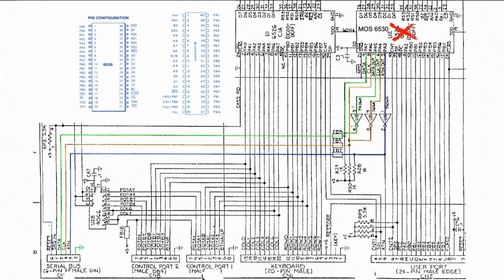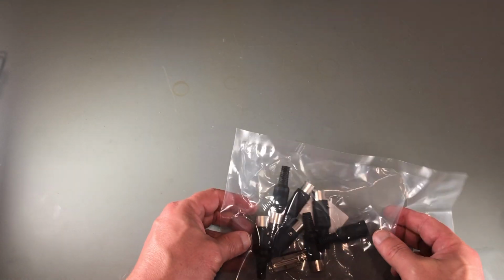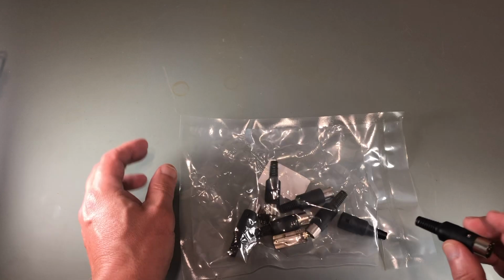On the KIM-1, the 6530-003's I/O pins are all exposed on the KIM-1's application connector. So all I need to do is build a simple breadboard with a 7406 and an IEC connector on it. I'll connect PA3 through PA7 from the KIM-1's application connector to inputs on the 7406, and I'll connect the outputs of the 7406 to the IEC connector.